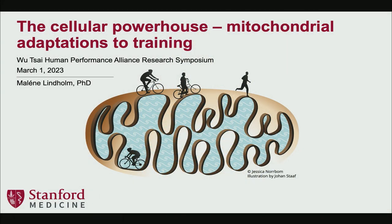And I'm extremely excited to be here today to talk about, well, my favorite tissue, which is the same as Sylvia talked about before, muscle, but also now going into my favorite organelle, which is the mitochondria.